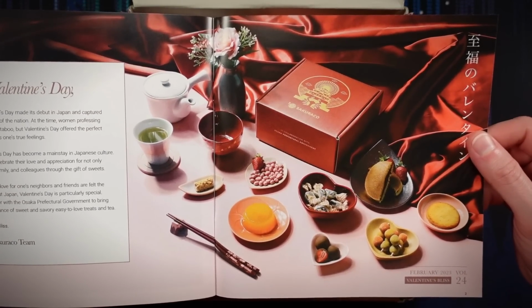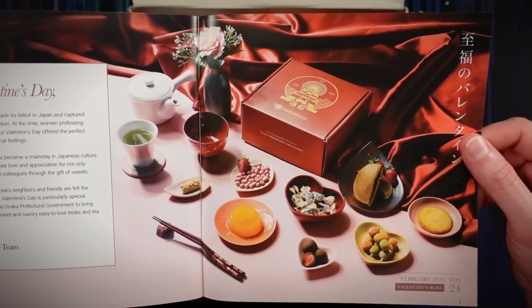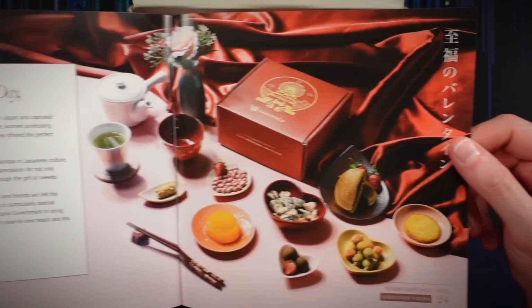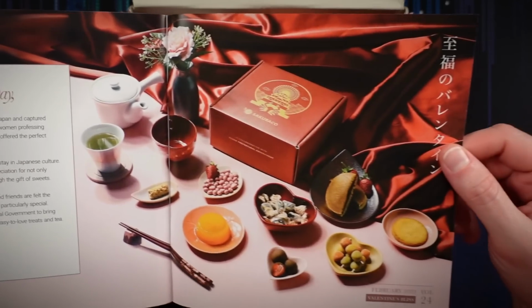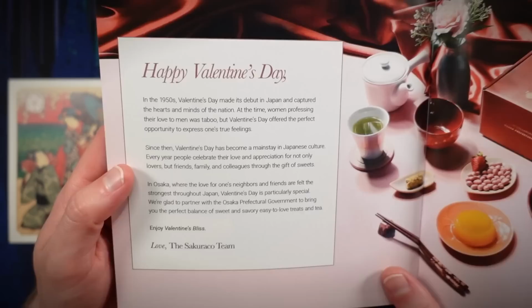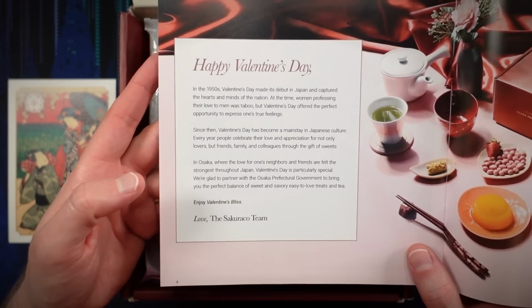It all looks really good, you guys. And very beautifully staged. Look at that satin, those flowers, so romantic. And then a little message from the Sakuraco team here.